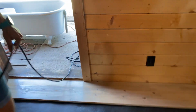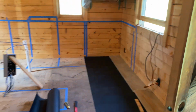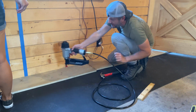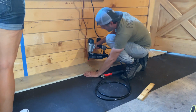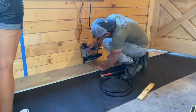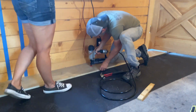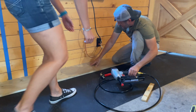All right, we had to do a little bit of work to get that underneath the door jamb. You come around here, we're going to do the first nailing. That's down. Beautiful. Oh, I gotta pull my nail. Do what? I gotta pull those nails. Nice, honey. There we go. Beautiful. I like it.